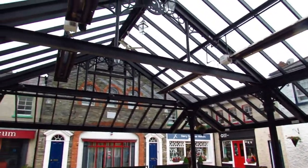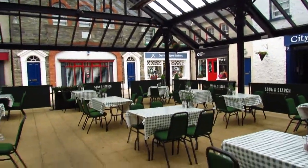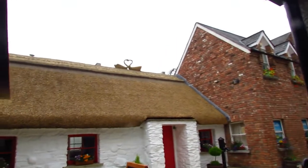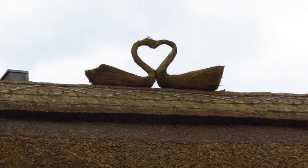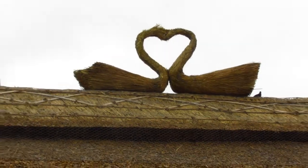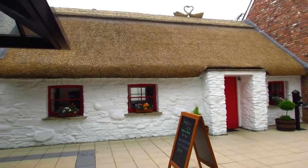So in the summertime we still do have a lot of rain, but we've got this glass area for one of the restaurants, and we've got this thatch cottage. Look at this on the top of this. This is cool. That's newly thatched. They've done a great job. It looks really fresh. So that is one of the areas.